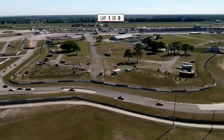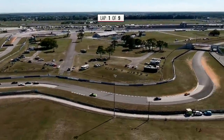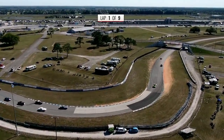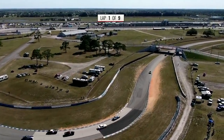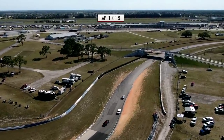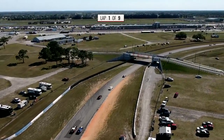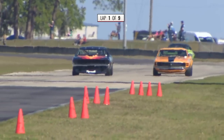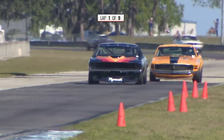Nice clean start as they go into turn two, and you can see the field spreading out as we go on the drone. Pretty cluttered at the back. I would hazard a guess that these guys don't want to damage these beautiful cars, but they're racing them hard. One car slowing down there, sadly, and I'm not sure if there's a mechanical, but he's getting passed by several cars. But at the front, we've got a drag race down to seven.